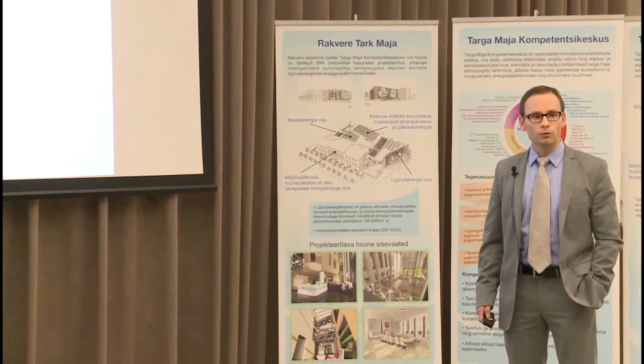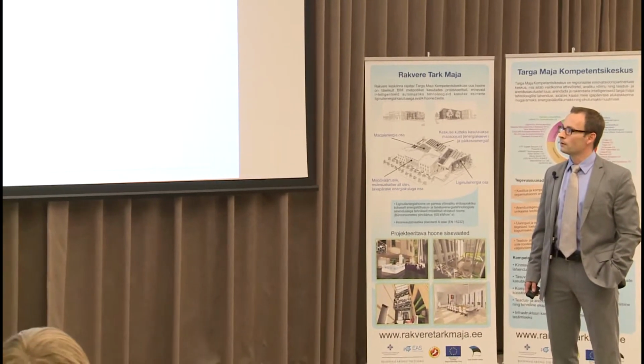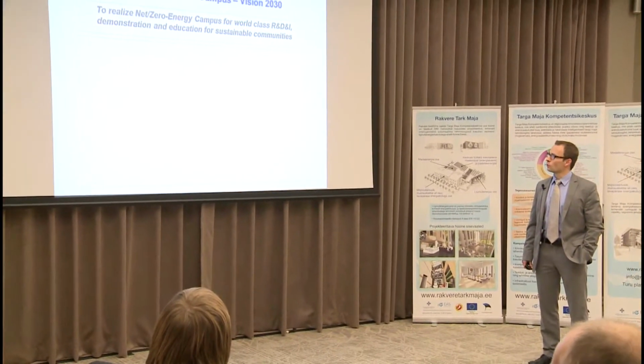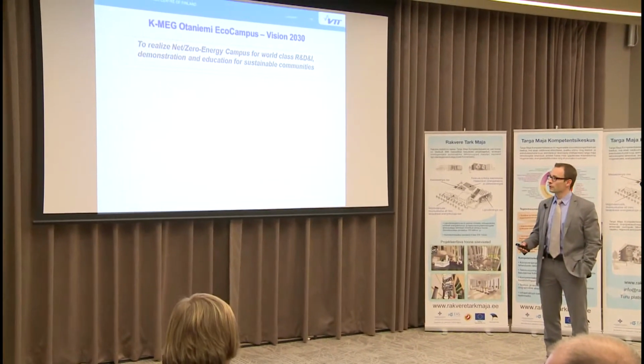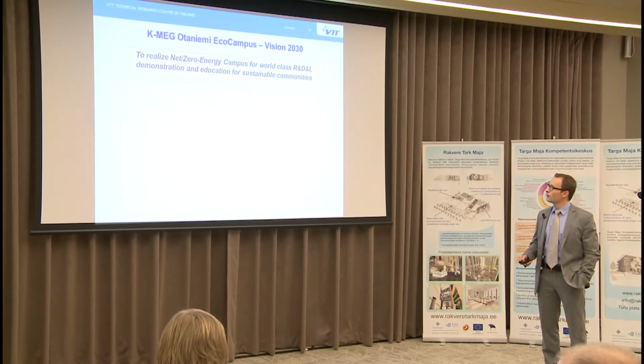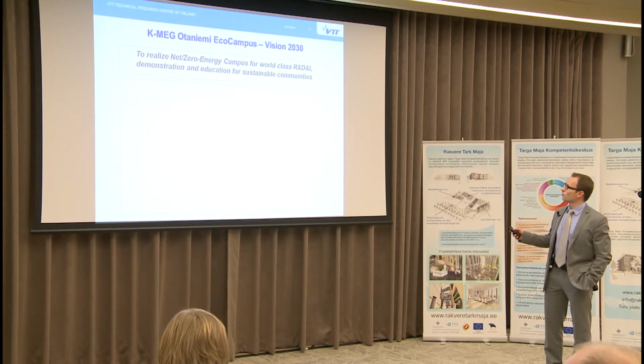So how we started this work: before we made this cooperation with this Korean consortium, we got together with all the building owners of the Eco-Campus area, and we developed this kind of Vision 2030 for this campus area. And for us it's to realize a net zero energy campus for world-class demonstration and education for sustainable communities. And there are 4 strategic pillars that we made here.